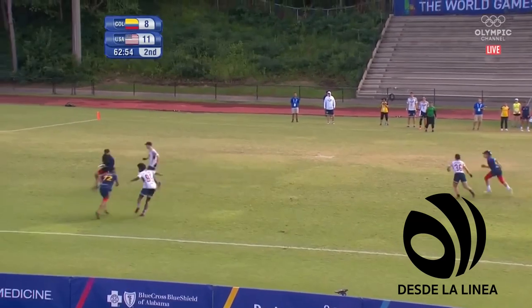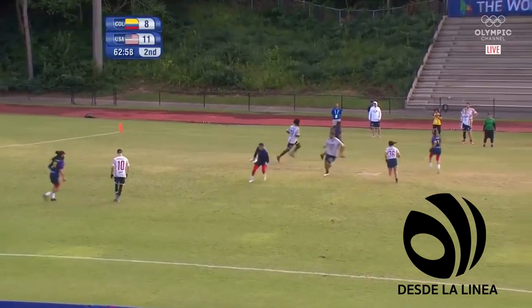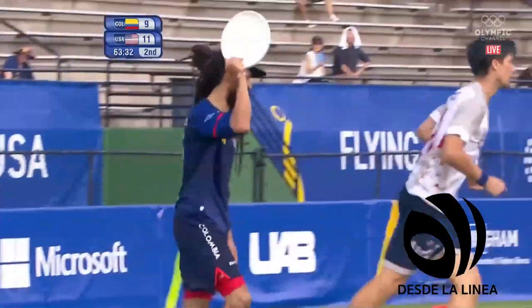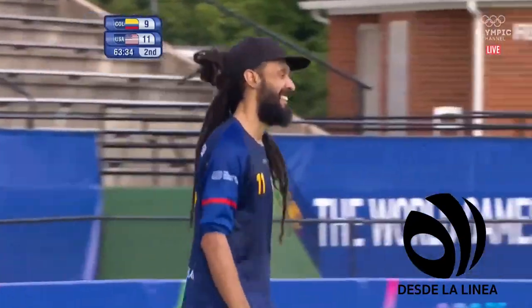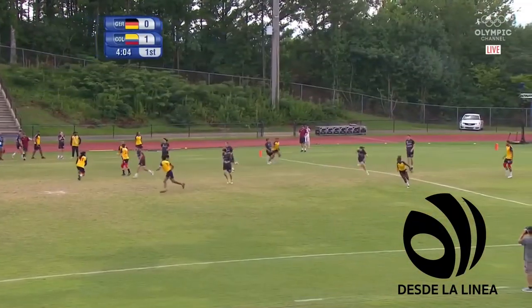Mextroth trying to take away. A bit worried about Colombia again, getting them cuts into the same space with two people. Goes a high grab. Oh, second time of asking. It's Ford in the end zone rescuing the tip. Vogel with the first error for the Germans. Oh, lovely snag out of the air.